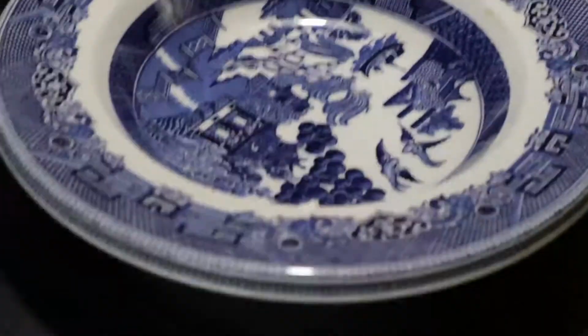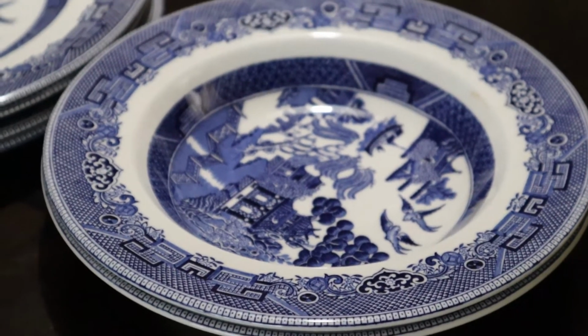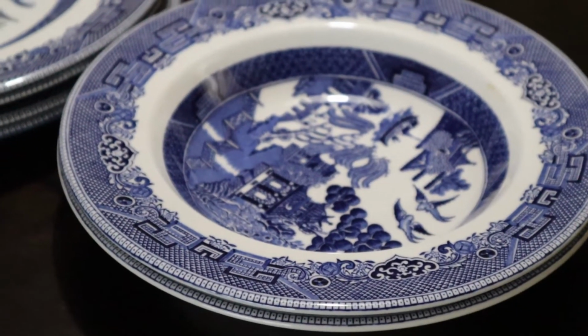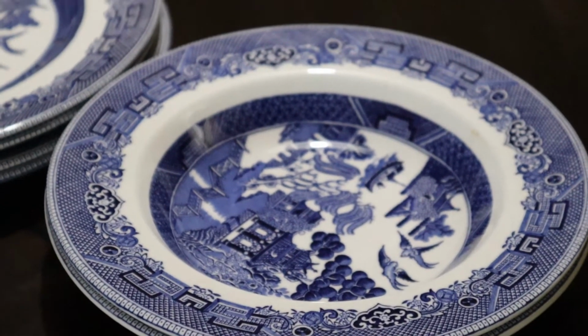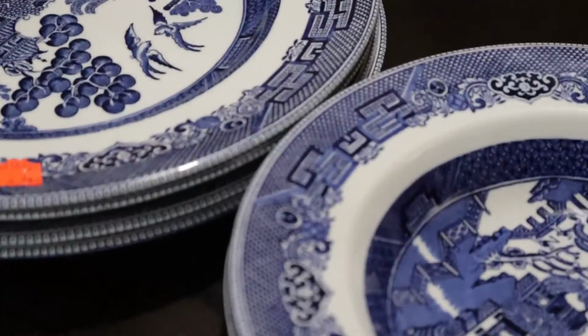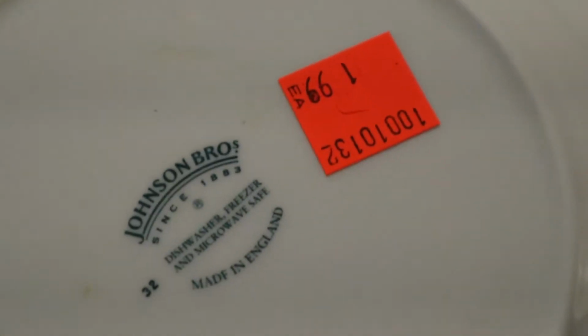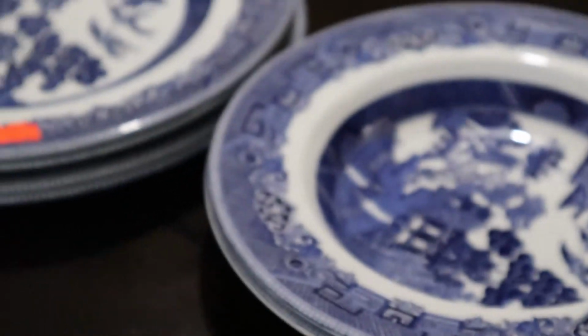Now the soup bowls, I never did have a full set. I only had 8, which is something my husband bought to try and complete the set for me. But at $35 a piece, they're fairly expensive. So today I picked 2 of them up for, I don't know if you can see that, $1.99. $1.99. Couldn't believe my eyes.